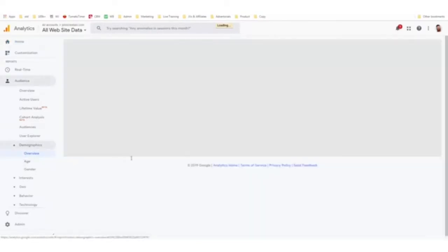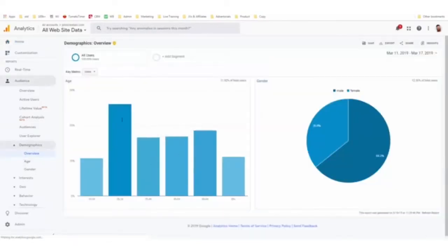I can also look at the demographics. So let's say I wanted to look at the demographics of my users. I could see that most of them seem to be kind of younger, and then we have a pretty even distribution of older people. I can also see that I'm more popular among males than females. It's about two-thirds male and one-third female.